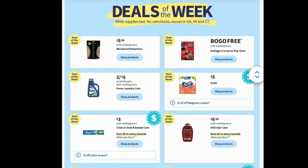Okay, so looking at the deals of the week, we have the 2 for $5 for Purex, other odds and ends that are quite fantastic. The $5 Scott with a $1.25 IVC, dropping it down to $3.75. A whole bunch of this and that, but specifically for the next 4 breakdowns, we're going to look at 4 deals that are producing a $5 register reward.